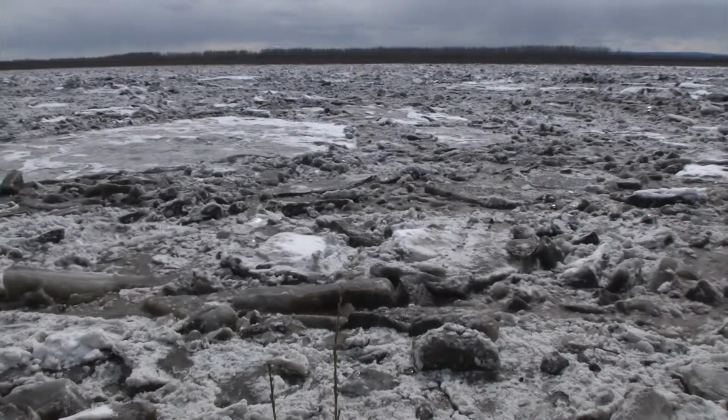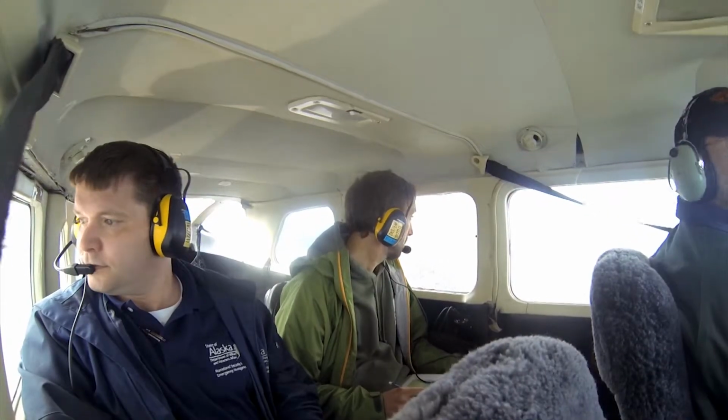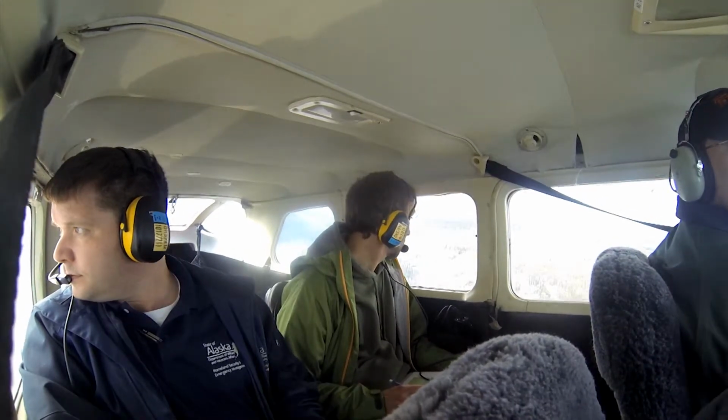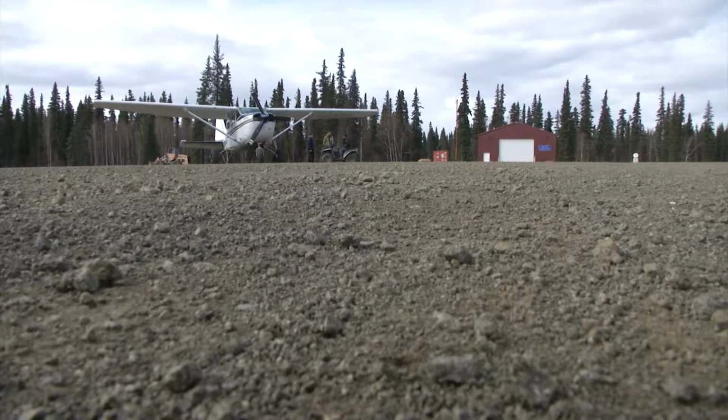While the passing ice is a good sign, residents remain concerned. Yeah, I'm curious to see when that ice starts moving at Bishop Mountain. It'll be clear sailing. The River Watch team takes to the air again, and it looks like there will be no ice jams this year. The middle river still had a little bit of ice.